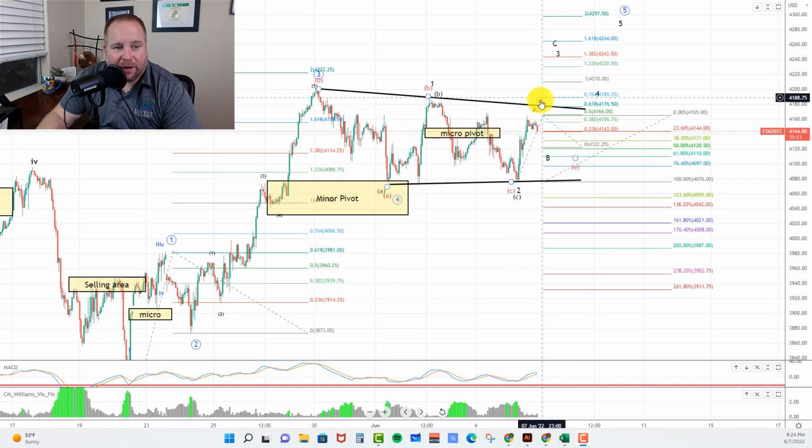And if they break directly higher over this trend line here, then we could be in C already targeting that 4240 area. Now, the second bullish scenario that we're tracking is a wave 4 triangle. And as you can see here in red on the chart, from the high, we would have had our A wave down, our B wave up, our C wave down, our D wave needs to come a little higher, and then E down.